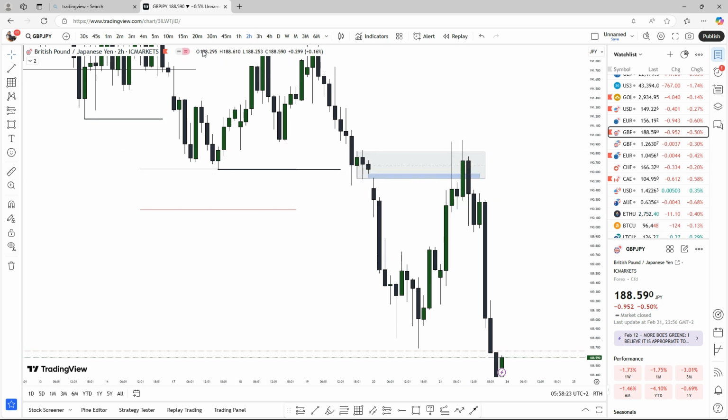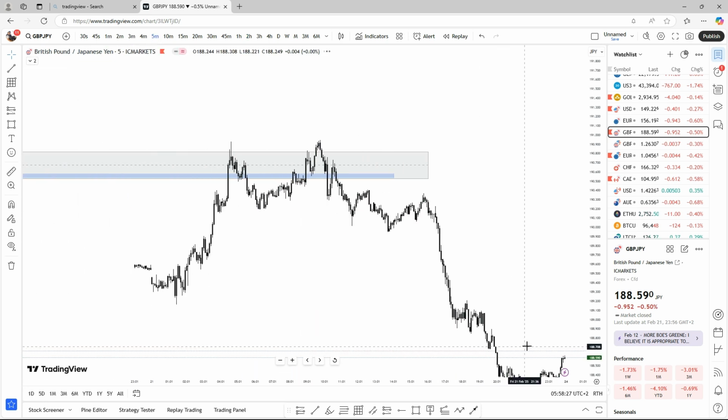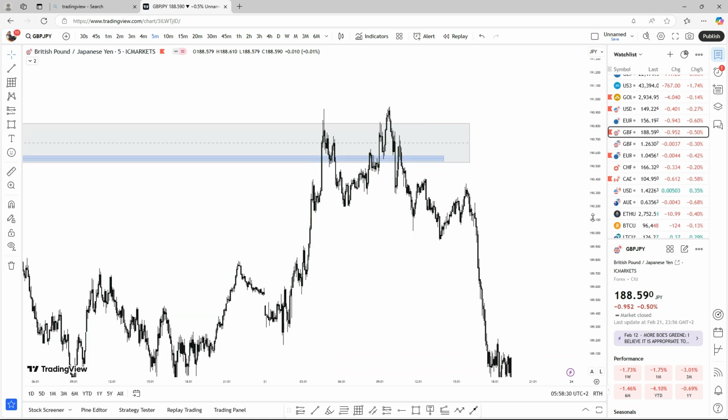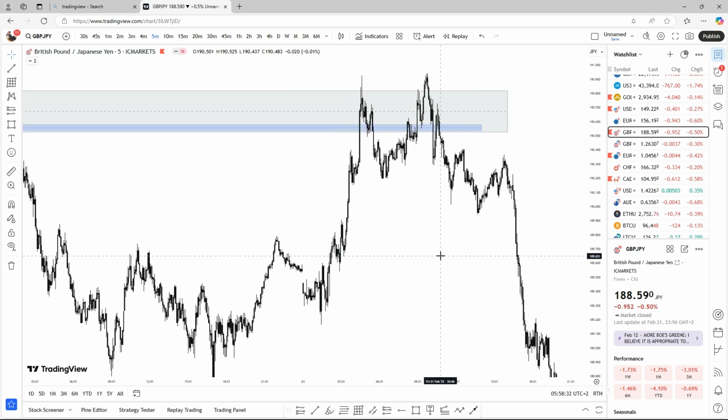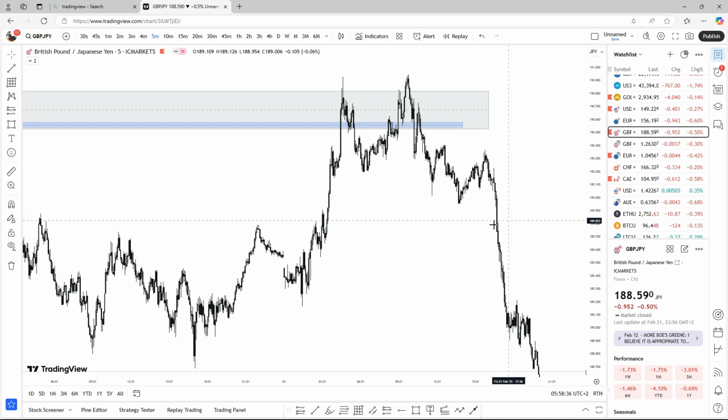But before dropping, I switched to my 5 minutes. Remember, guys, you need to have more data to enter a trade, to enter a high probability trade. You don't just enter a trade. You have to have more confluences. So as you can see here, trending to the upside, creating higher highs and higher lows, right? Respected, came back and respected this demand.